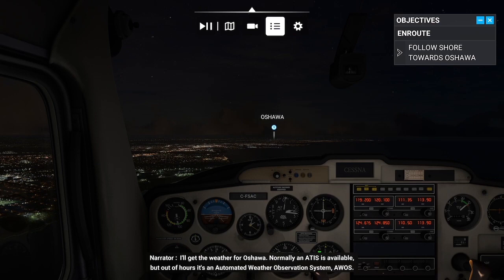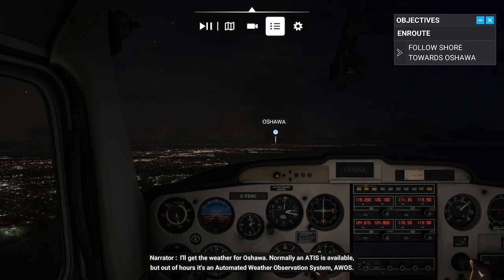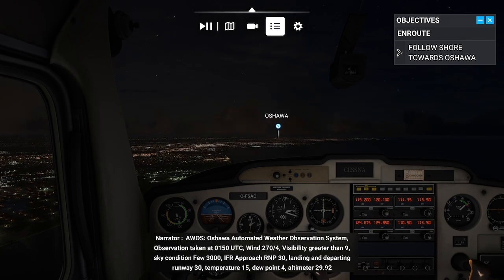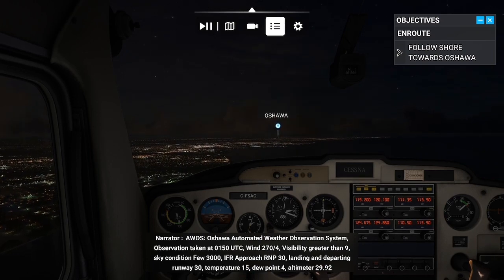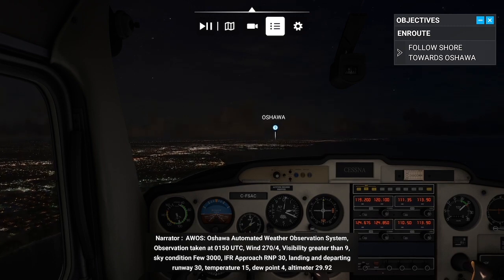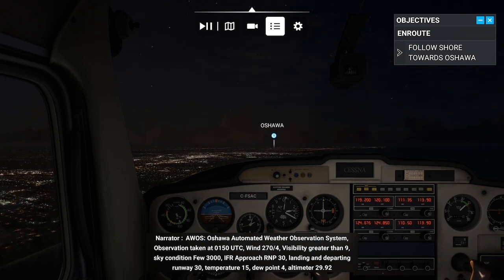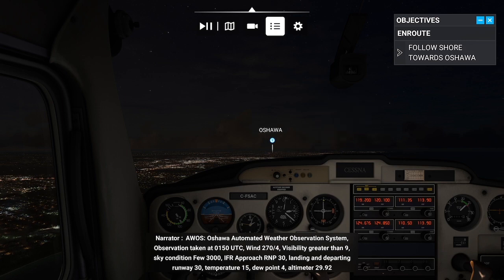Normally an ATIS is available, but out of hours it's an Automated Weather Observation System, AWOS. Oshawa Automated Weather Observation System. Observation taken at 0150 UTC. Wind 270 at 4 knots. Visibility greater than 9. Sky condition few 3000. IFR approach RNP 30. Landing and departing runway 30. Temperature 15. Altimeter 29.92.